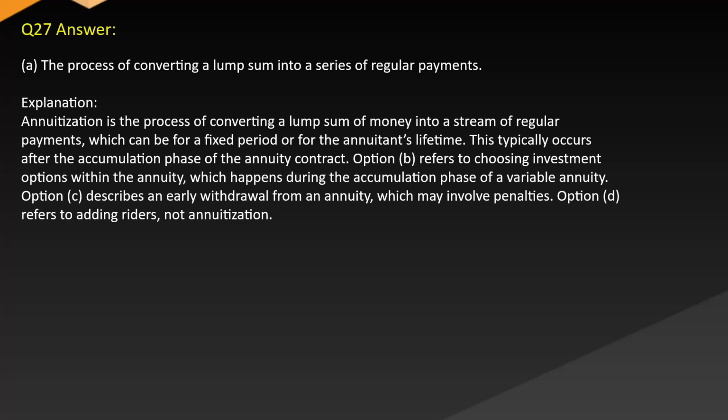Option B refers to choosing investment options within the annuity, which happens during the accumulation phase of a variable annuity. Option C describes an early withdrawal from an annuity, which may involve penalties. Option D refers to adding riders, not annuitization.